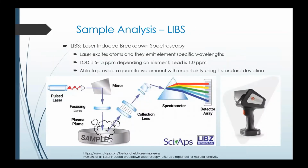So what is LIBS? LIBS stands for Laser-Induced Breakdown Spectroscopy and is a type of instrumental analysis. A LIBS unit uses a laser to excite electrons to a higher energy state, and as they come back to their ground state, they emit element-specific wavelengths of light. The detector array converts these wavelengths of light into a spectrum that is then compared to a library of spectra to provide the chemical breakdown of what's present in the sample.